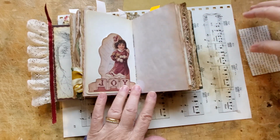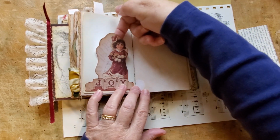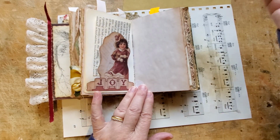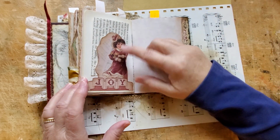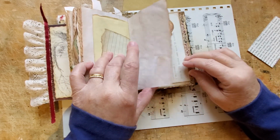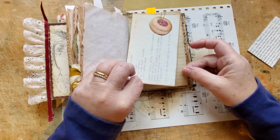Now here, it had the printer's insignia on the back, and I had to cover that up, so I just made a little tuck spot there. That was cut from some of the scrapbook paper that was sent to me. And then just some little added extras.